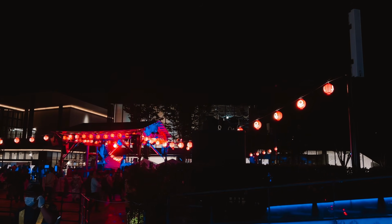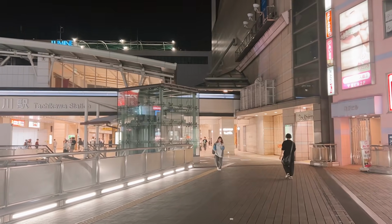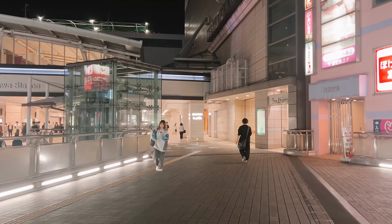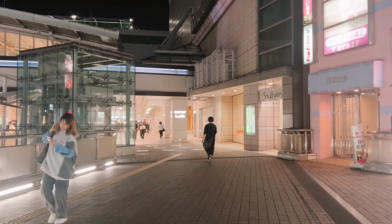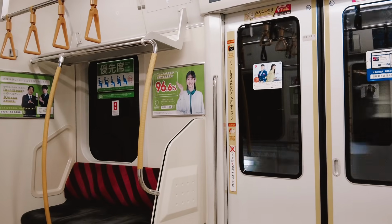On the other side, there was another stage with DJs and performers, but you had to pay an entrance fee for that. But for us, the free stage was sufficient, so we didn't get them. Around 10 p.m. the festival was over, but we were so happy that we came here and experienced such a cool event. If you're here during the time, make sure to come to this place.